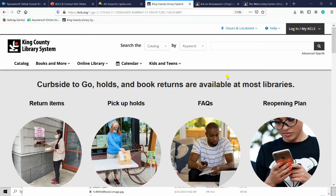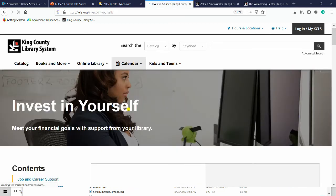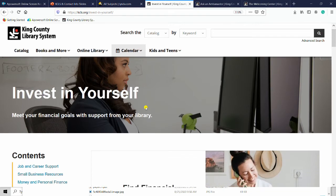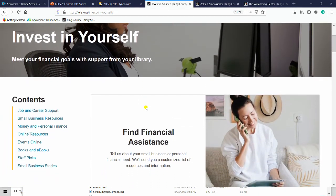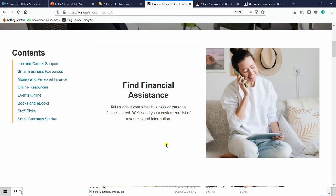We also seek to support small businesses, job seekers, and all kinds of professional development. If you take a look under our calendar, our special events and series, we have our Invest in Yourself page. You can also find that website at kcls.org/invest-in-yourself. Invest in Yourself is a combination of services and programs designed to support job seekers and small businesses. Here's our financial assistance service that I mentioned before.